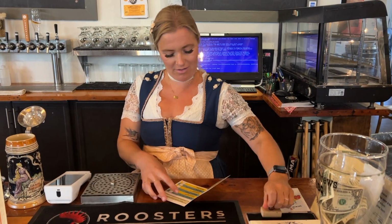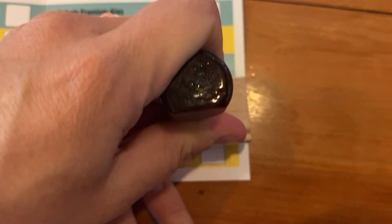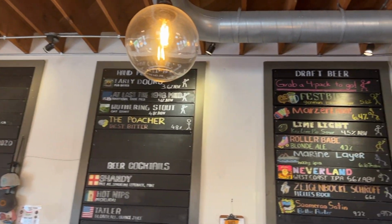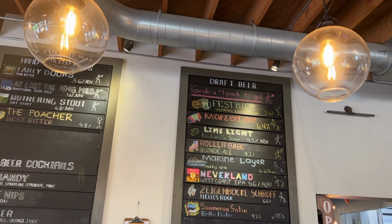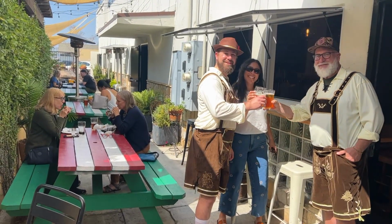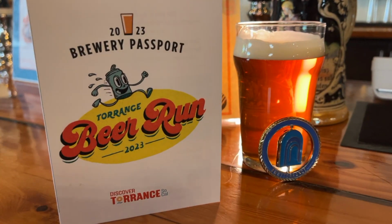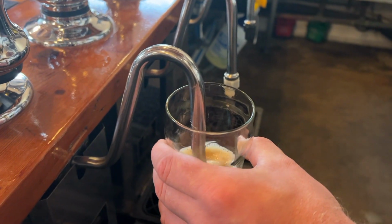This year, the beer run coincides with Oktoberfest. As a brewer, it's a good opportunity to be able to showcase any sort of beers. This one fell in line with our Oktoberfest party, so we did a Marzen as well as a Fest beer, and we also have a Hellesbock or a Maibock on as well, so we have a really nice German lineup of beers. But the father-son duo say what really sets apart this brewery and pub is this.